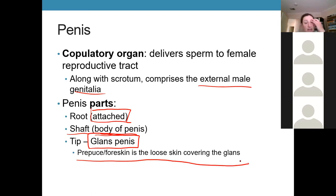The glans is covered with a prepuce, which is more commonly called a foreskin, which is just a loose skin covering, although many men don't have one because they've had it removed.